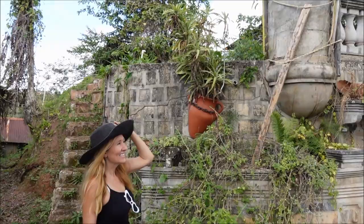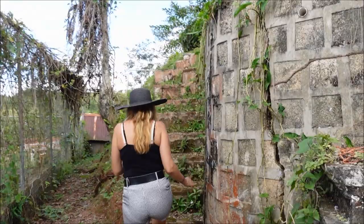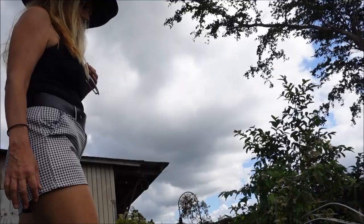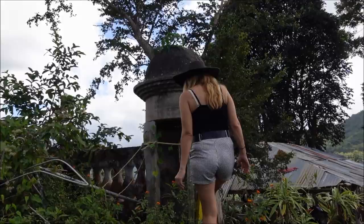This is a replica garita like they have in San Juan, a lookout sentry post. And then there's some stairs here. It's very nice of Don Jaime to allow us to explore his hacienda. Some grass up here. And there's the little lookout point. Little mini lookout point.